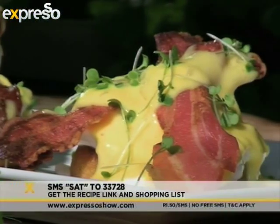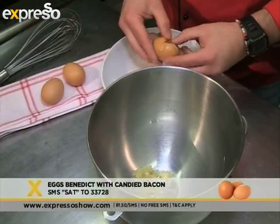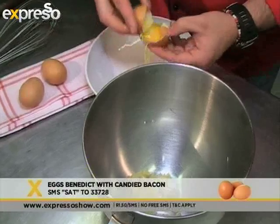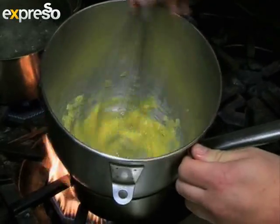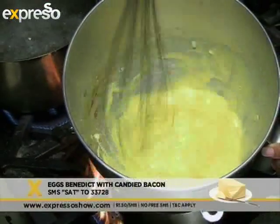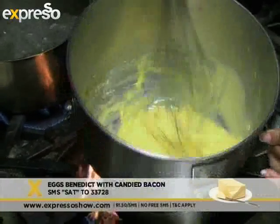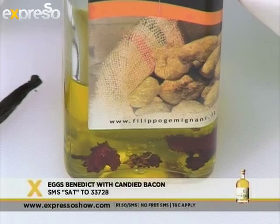We're going to start off by making our hollandaise now. So we're going to add in our onion into the bowl. We're going to crack our egg, put the egg yolk in, and we're going to start whisking, and that will start cooking our egg yolk. And we're going to now add it to the heat. While we add it to the heat, we're going to slowly start adding butter to it. Add the butter a spoonful at a time and whisk vigorously. Once the sauce is thickened, you may add seasoning to your taste and the truffle oil last.